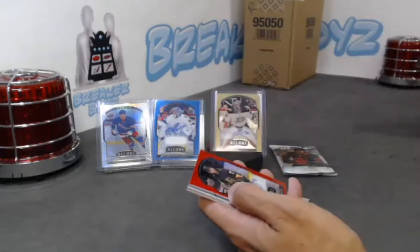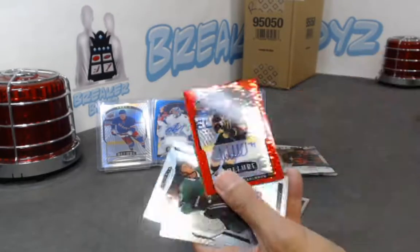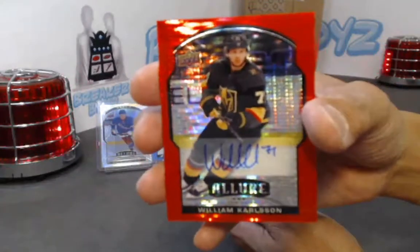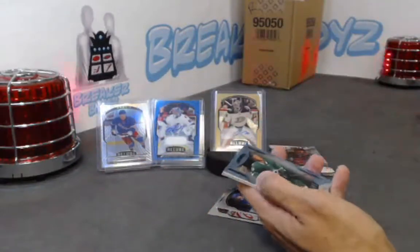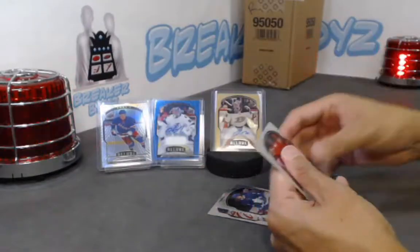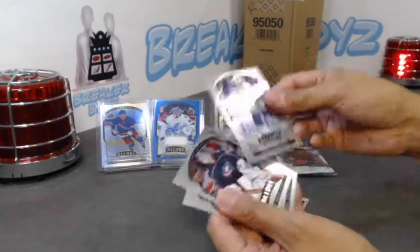Igor Zamula, and we got a red rainbow autograph. William Carlson. Kitten spot. Jason Robertson. And there it is. Igor Korshkov.